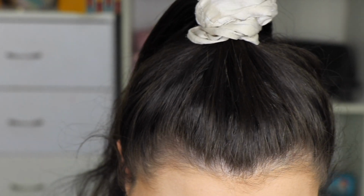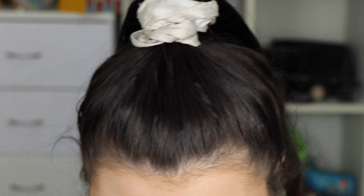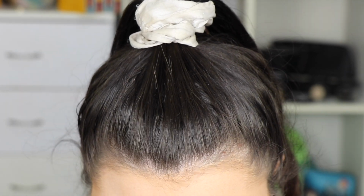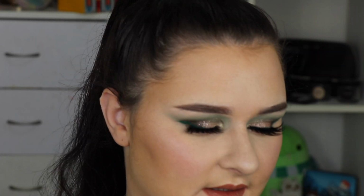And then the last thing that we have is the Christmas Town palette, which is in here when you unzip this. This one has Jack on the front. I just love these so much. Oh, so cool. They've done such an amazing job.